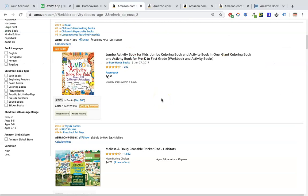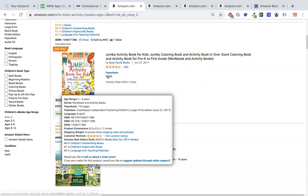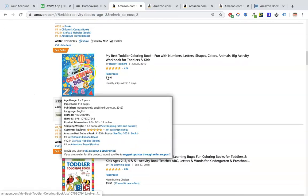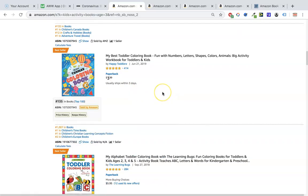So we've got a jumbo activity book for kids, all-in-one activity book, giant colouring book, and activity book. You can see here it's independently published by looking at the publisher. It says Create Space, which means it's KDP. That's what KDP was called before it was called KDP. You can see ranked 223 out of all books on Amazon USA, which is a phenomenal ranking really. This one here, again, 135. That's just absolutely incredible, independently published.